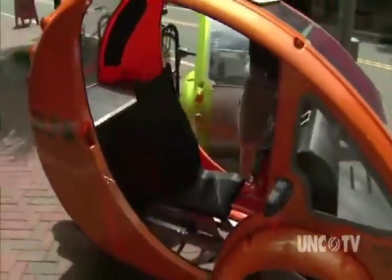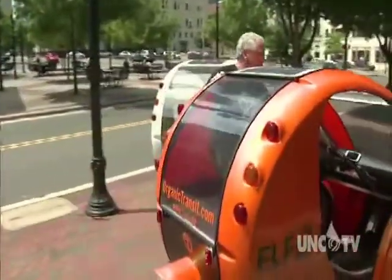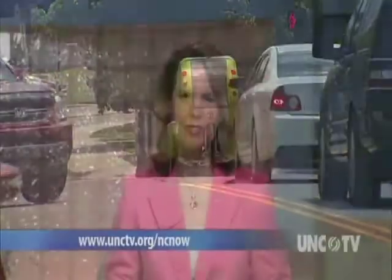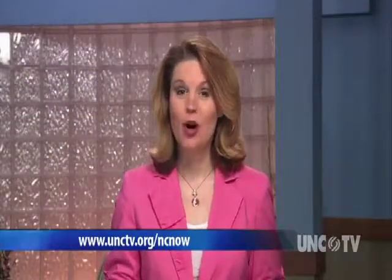The ELF, a diminutive device which could be transformed from an urban commuter vehicle to a catalyst for some colossal change. For more information about Organic Transit and the ELF, visit our website.